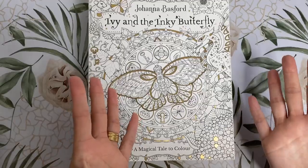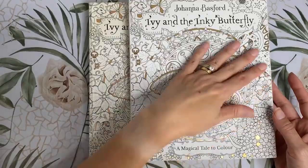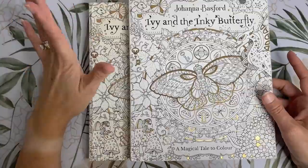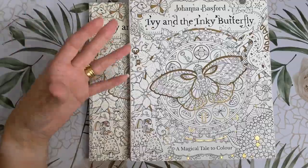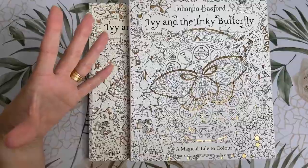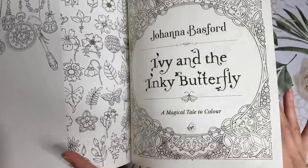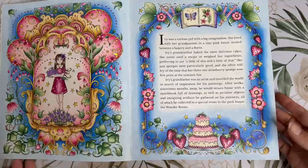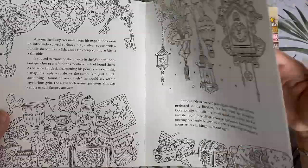Next up, we've got Ivy and the Inky Butterfly by Joanna Basford. And I actually have two copies of this book. This is my most recent copy, which has my colouring with coloured pencils. And this copy has my original colours from when it first arrived with my Triplus Staedtler fine liners. So I will show you what my colouring used to look like beforehand, but I'll show you this one first. This book is a bit of a storybook, so a little bit different to what Joanna used to do. And I have promised my daughter that I will one day finish this for her. But I've got a lot to do before I get there.